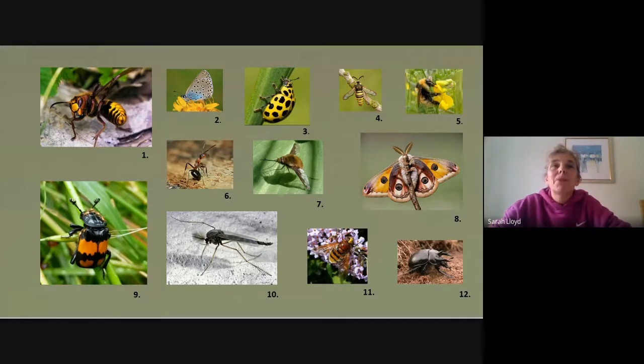So, for example, you might put number 9, which is a sexton beetle, in the same group as number 3, this ladybird here. Okay, so Toby has said 1, 4, 5, and 11. Yeah, that's actually quite a broad range there.